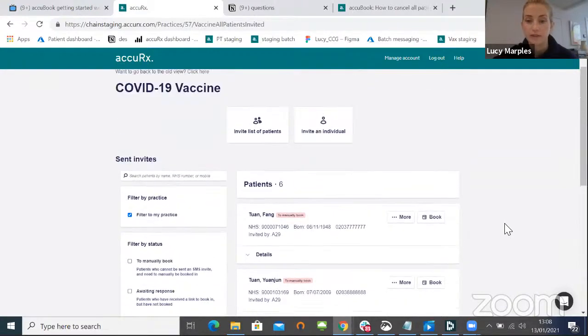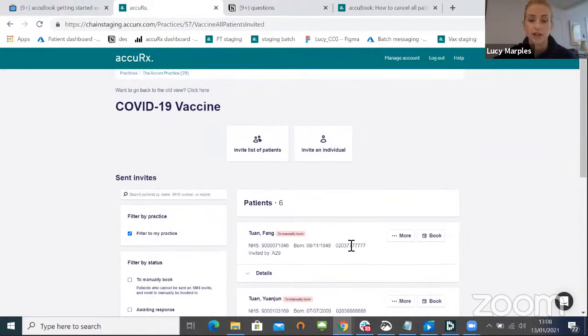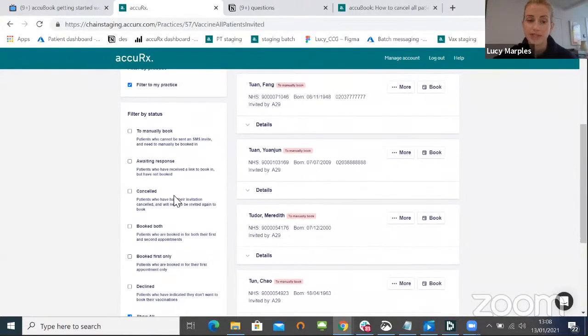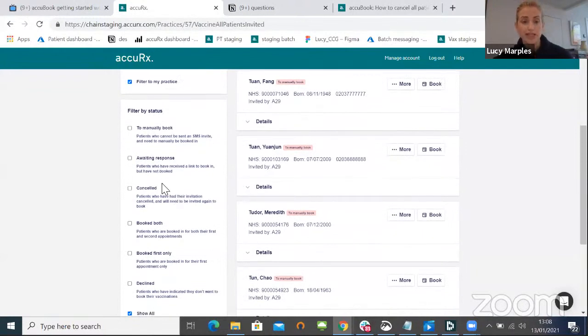A couple of things to point out on this page. This list here will eventually become all of the patients that you invite. You can search for these patients by name, NHS number, or mobile number. You can choose to filter to just your practice or to all of the practices in your grouping. You can also choose to filter by status. So you might want to just see who has booked, or you might want to see all of those you need to manually book and who have not yet booked in, for example.